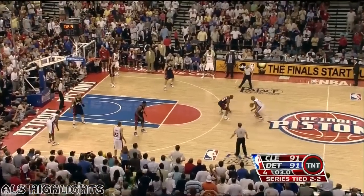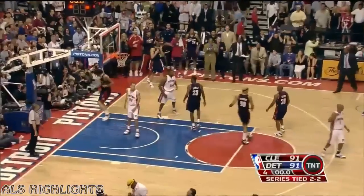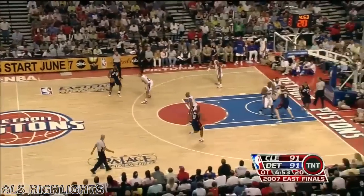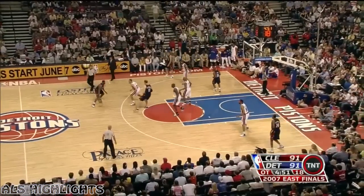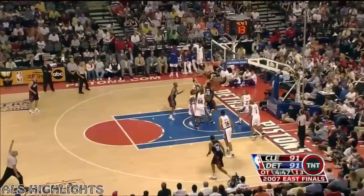Down to 3. Down to 2. Here's Billups for the win. And we head to overtime. Snow remains on the floor, along with Ilgauskas, Pavlovich, Marshall, and James. Here's LeBron. And he was fouled.